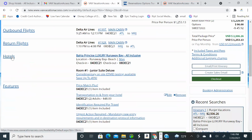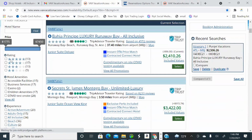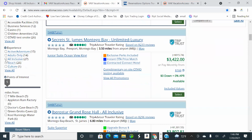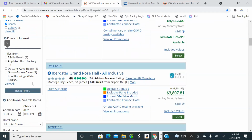Now I want to look at the different hotels. I'm going to click hotels here. Now I'm utilizing the filters again, okay? For anything international, I always like to go for a 5-star, all-inclusive, but with all-inclusive, you want to make sure they're on a beach. A lot of times they want to be on a beach.